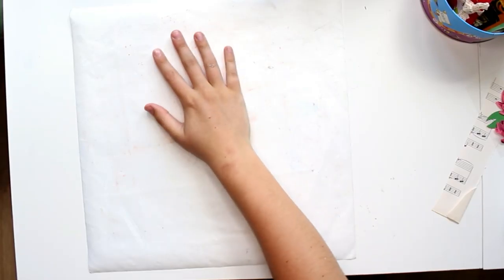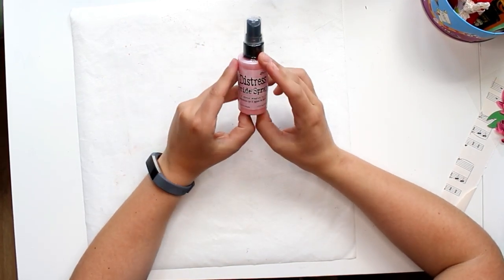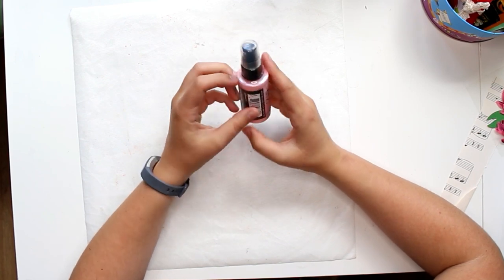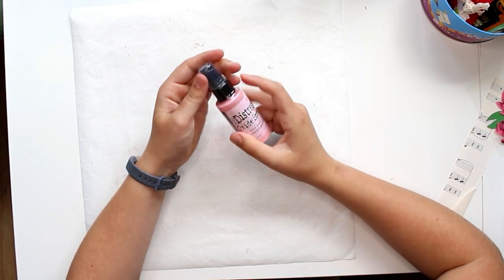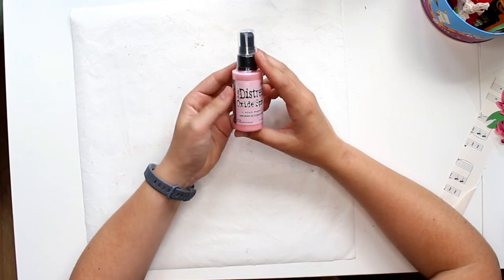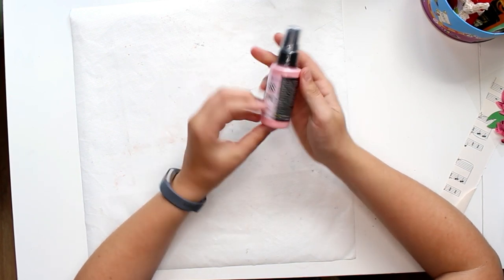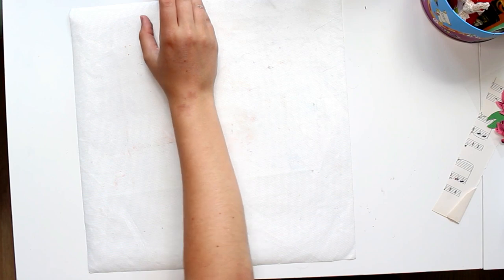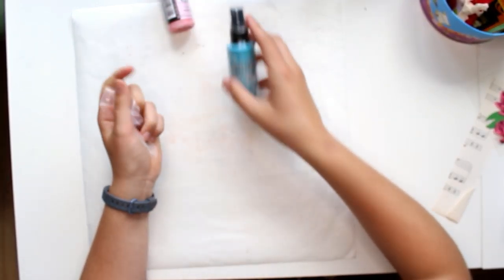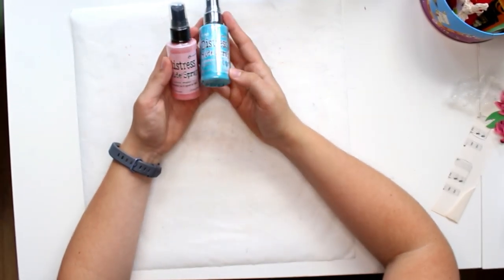Thank you! Okay, so first thing I'm grabbing is obviously what I've already showed you, Distress Oxide Spray. Now, this color is called Spun Sugar. It's new for me. I've never had Distress Oxide Sprays. I do have a lot of other sprays that I love using, and Spun Sugar, let's be honest, how cute. How pretty is this color? I'm very excited for that. I picked up another spray. It's wrapped with a lot of plastic, which is a bit sad, but this color is called Broken China.